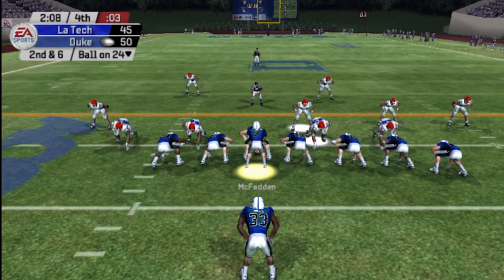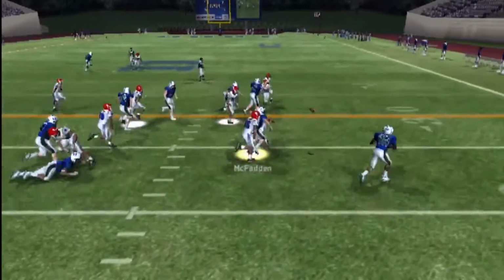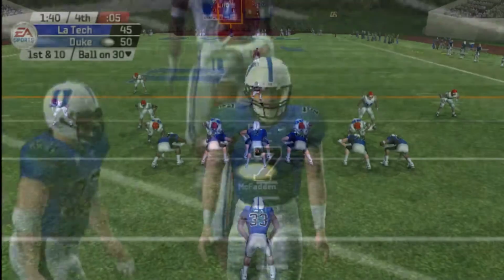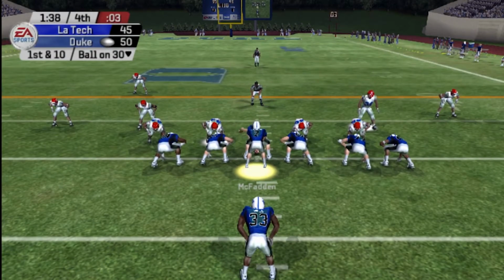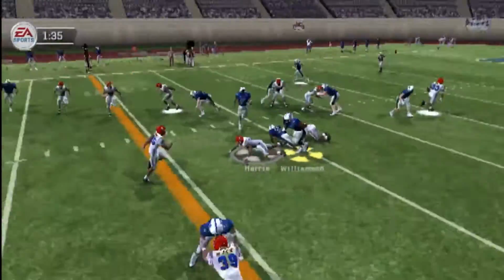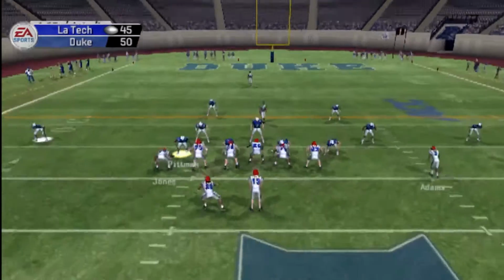Make it 50-45. Duke needs to spend some time down on the clock. McFadden's going to get the pitch off here to Willis, who will pick up the first down at the 30. Minute 38 to go here. Handoff to Willis, and he fumbles the ball. All this hard work, could it be for nothing here?